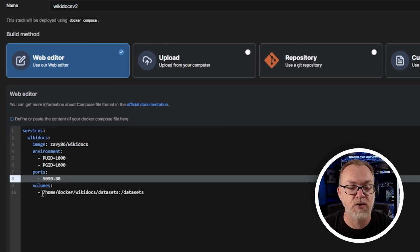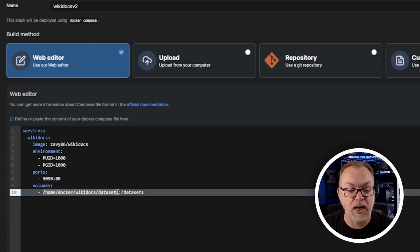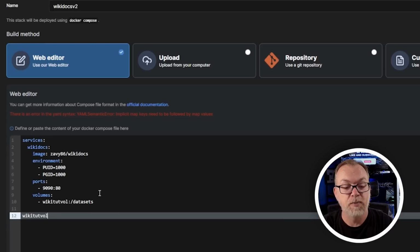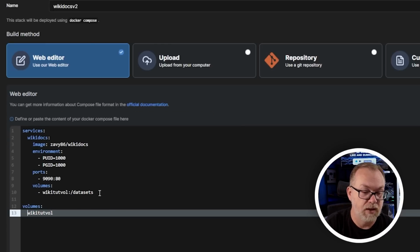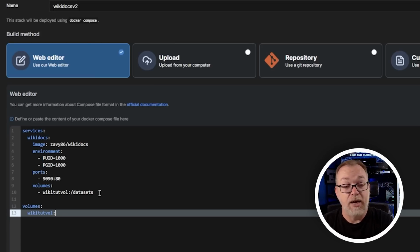Now, the reason I want to show this is because I know that sometimes we like to use Docker volumes for this. We're going to call this WikiTut vol. That's what our Docker volume for this installation is going to be. So I'm going to do volumes, like so, and then we're going to come back, like so. Okay, now we have a completely different instance ready to go.